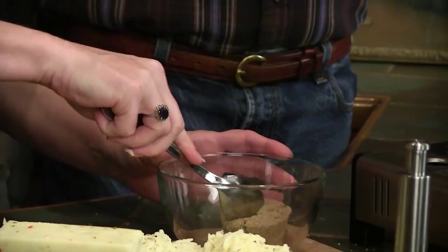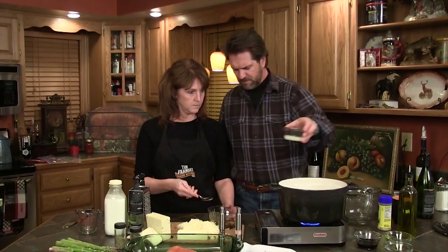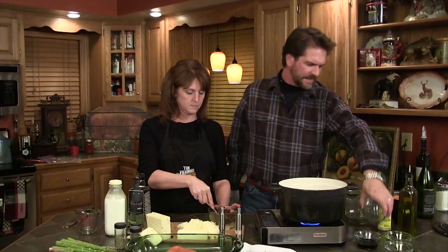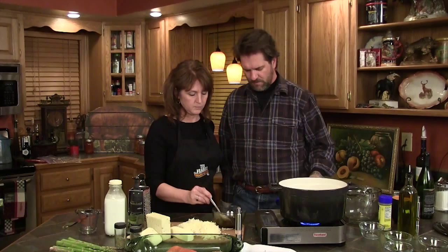But right now, let's take a 1/4 cup of brown sugar. This is a very simple glaze. Let's take a 1/4 cup of olive oil. Let's take 2 tablespoons of lemon juice and 3 tablespoons of soy. One more thing I'm gonna put in here. I forgot, it's some fresh honey.